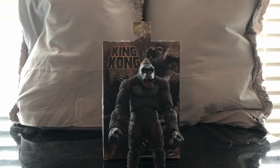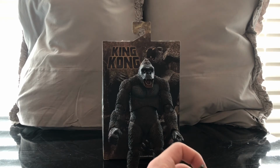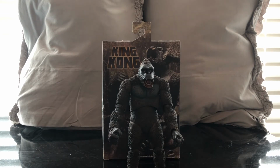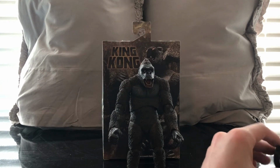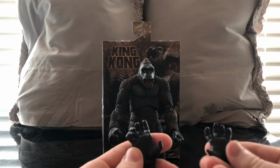So I have it. Before we go over the figure, I'm going to show you the accessories it comes with, and then I will go over the articulation. We'll do size comparisons with this look, and then size comparisons with the other head, so you can have an idea of what you want to do with your display. So first things first.